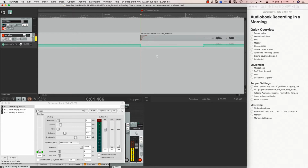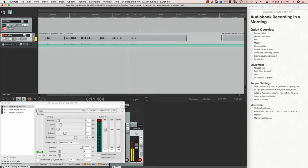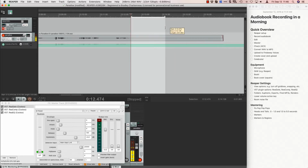Okay, done. Now let's go to the end of this. Bradley Charbonneau. Okay, there's the end of it. I'm going to zoom in again. I think I heard a little tiny bit of something. Okay, so there to there. Now I want to get 1 to 5 seconds, so guess where I'm going? I'm going to go to 3 seconds, roughly. I'm going to pull this in to 3. Now I know I have 3 seconds at the end.